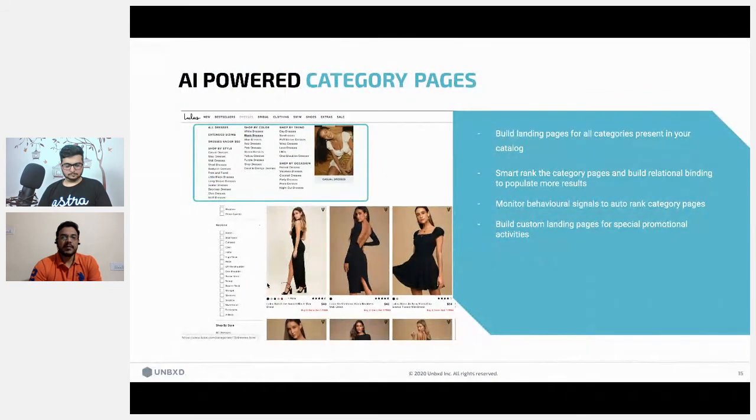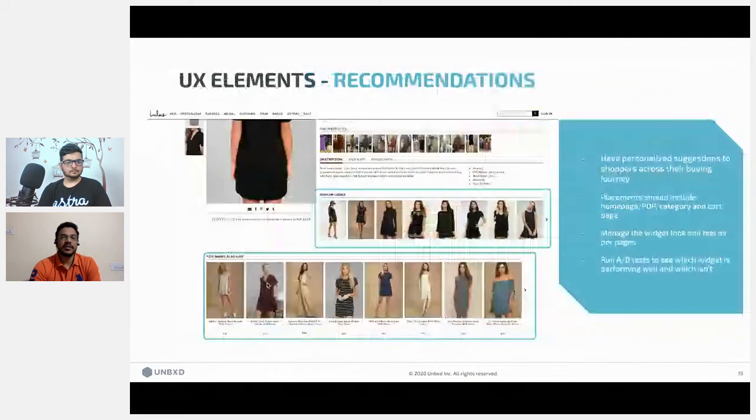Now, coming to category pages. Depending upon your catalog and queries on your site, the AI engine today can make smart recommendations on what missing category pages you should be creating newly. It can also help you in mapping the right products within these category pages, which you can then use for your marketing campaigns, which should come very handy, especially during the holiday season right now.